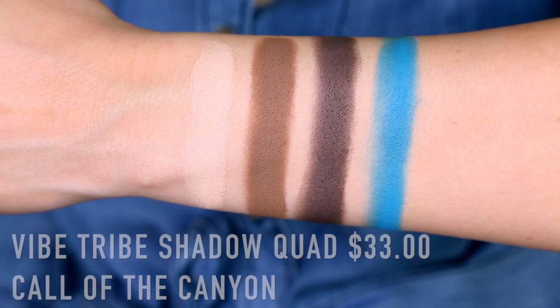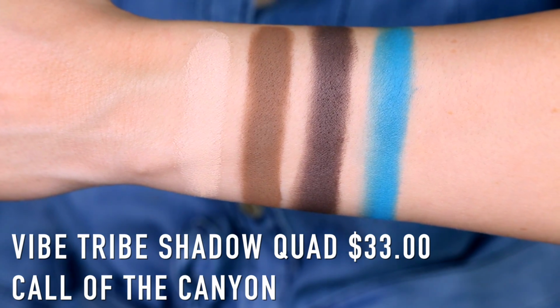I was trying to figure out how exactly to use it, but it felt a little bit risky with filming because, I don't know, with blue shadow, it can look great, but then you walk that fine line of it looking really, really awful and too much. So I feel like I'm gonna have to play with this a little bit more before I show up on camera wearing this bold of a blue. But this is a beautiful quad as well.